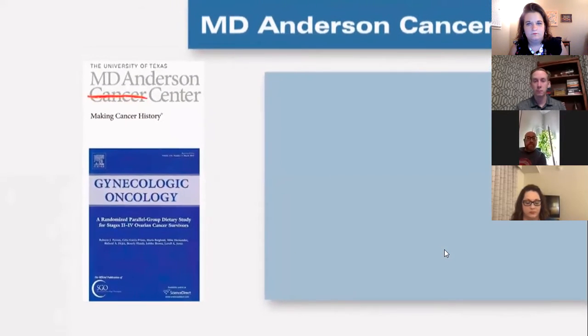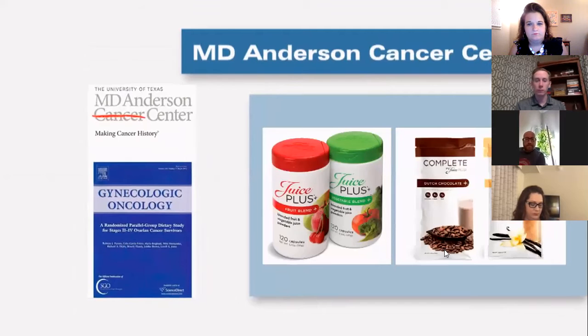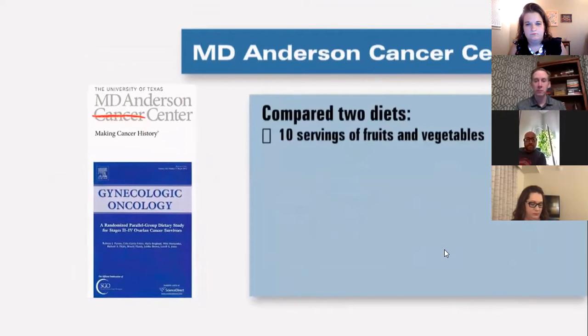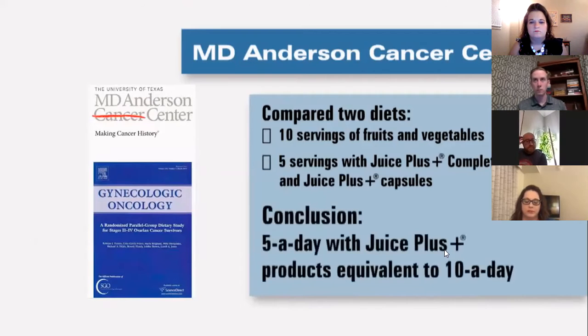MD Anderson published a study in GYN Oncology using the fruit and vegetable blends micronutrition as well as the Juice Plus Complete. And they took ovarian cancer survivors that already had been studied using 10 servings of fruits and vegetables. Took them a lot of motivation to do this on a daily basis. They then took another group that was eating just 5 servings a day and added Juice Plus Complete and the Juice Plus micronutrients of the fruit and vegetable blends. And what they found was indeed that the 5 a day with the Juice Plus products were equivalent to the 10 a day servings of fruits and vegetables. This to me explains clearly how Juice Plus bridges the gap.